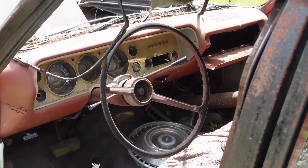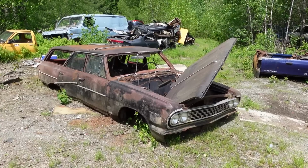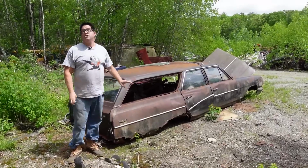And you got to remember, the Chevelle is a mid-sized Chevrolet. Before 1964, Chevy didn't have a mid-sized model. They had the Corvair, the Chevy II, the full-size cars, and the Corvette. But in that mid-size market, they had nothing. Well, Chevelle changed all that.